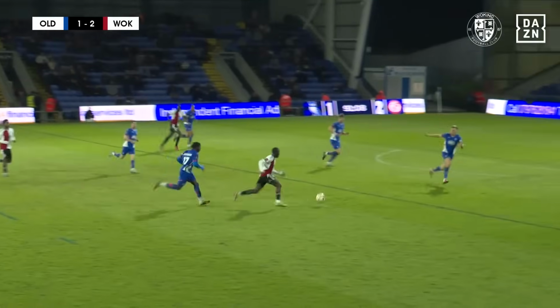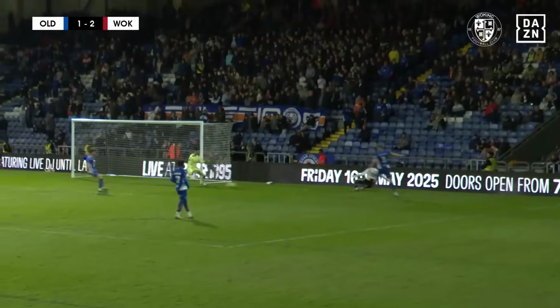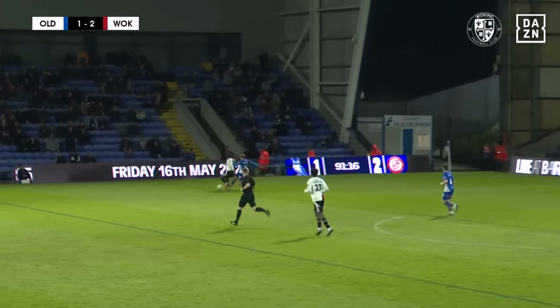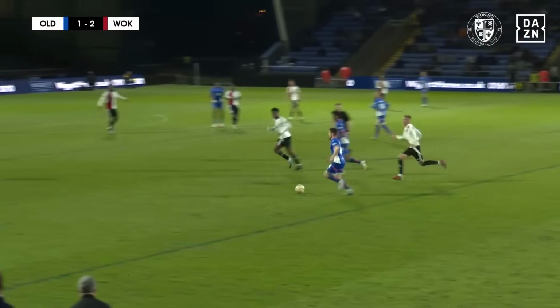Raglan heads it up in the air. Asude's brought it down. He's going to drive to the byline himself. Asude, he's overrun it as he's pulled it back right across the face of goal. Effiong couldn't quite get there. Couldn't do anything meaningful with the ball. Woking camped with every man behind it.